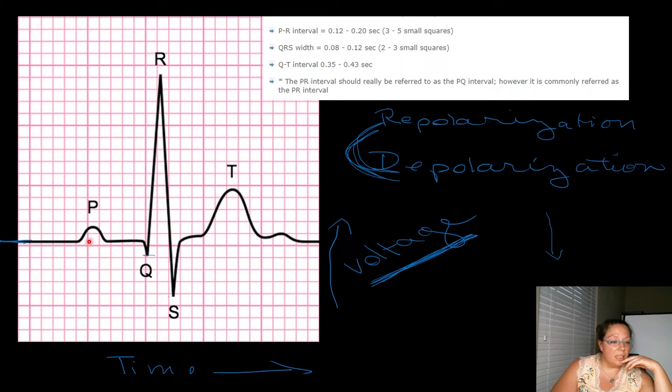So P is the atria getting electrocuted. They contract, goes to the AV node. There's a pause. We got to make sure all the electrical impulses have a ticket. All right, they do. We send it down the ventricles. We have ventricular contraction, and then we have heart reset.